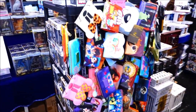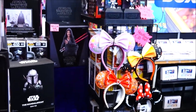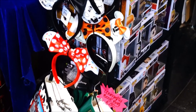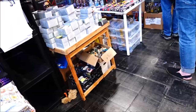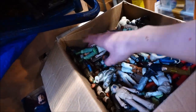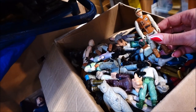Even the super cute Care Bears. Oh, this is adorable. Do they have the My Little Pony version? Probably not. They even have Loungefly ears. Bin. 5 euro vintage Star Wars. Yeah! I think I have them all. No, I don't have this one.